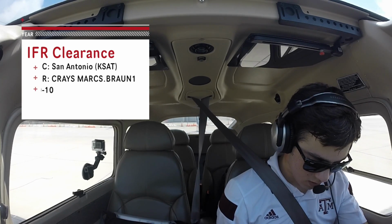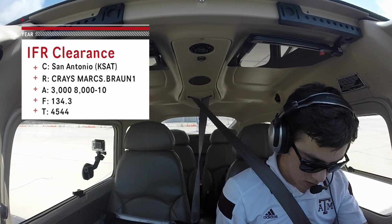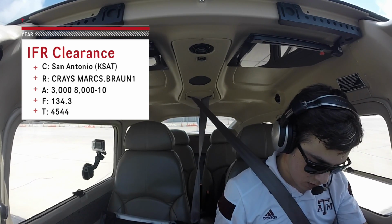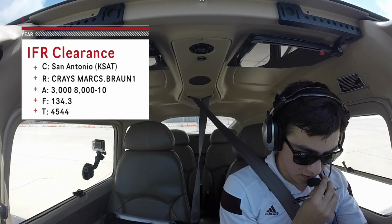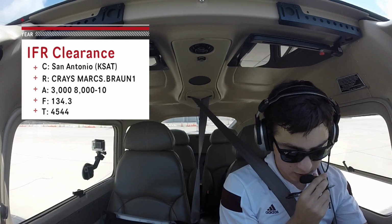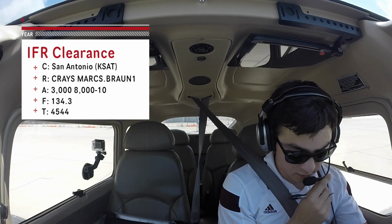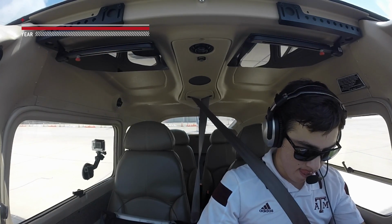Craze, marks for the Braun 1 arrival. On departure, maintain 3,000, expect 8,000 10 minutes after. Departure frequency 134.3, squawk 4544. Skyline 124 Bravo Sierra is cleared to the San Antonio Airport via Craze. Marks arrival, Marks transition, Braun 1 arrival. 3,000, expect 8,000, 10 minutes later. Departure frequency 134.3, squawking 4544. Cessna 4 Bravo Sierra, readback correct. Alright, sweet.